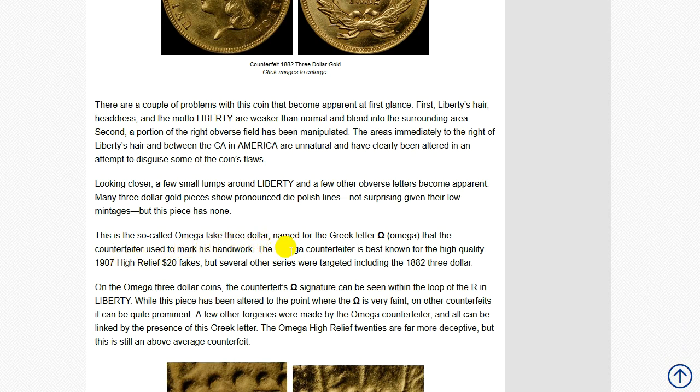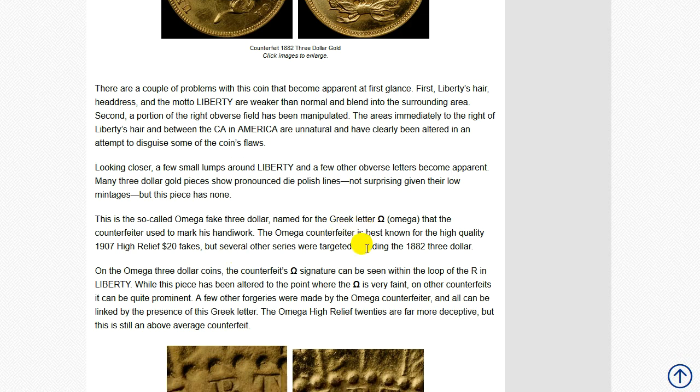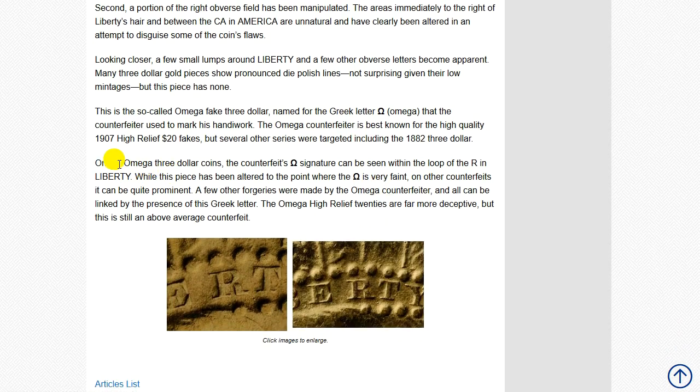mark his handiwork. The Omega counterfeiter is best known for the high-quality 1907 high-relief $20 fakes, but several other series were targeted including the 1882 $3. On the Omega $3 coins, the signature can be seen within the loop of the R in Liberty. While the piece has been altered to the point where the Omega is very faint, on the other counterfeits it can be quite prominent. A few other forgeries were made by the Omega counterfeiter, and all can be linked by the presence of this Greek letter.